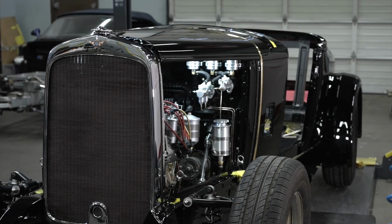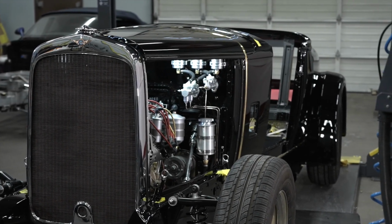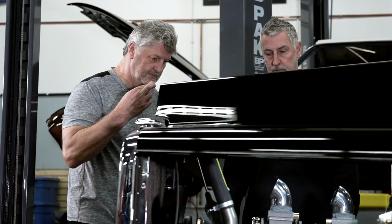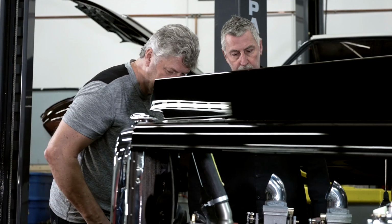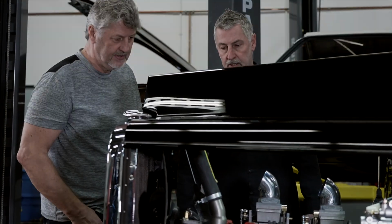If all goes well, we're gonna hit the key and we'll hear some cool noises coming out of this thing. Uh-oh, that ain't good.